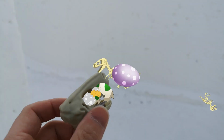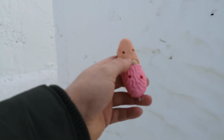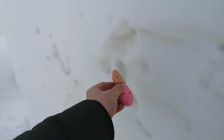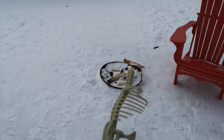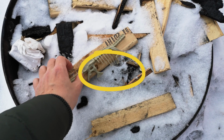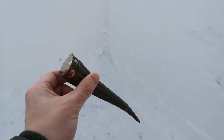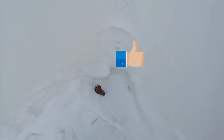To hide dinosaur parts and dinosaur eggs. Okay, it's time to hide the tail. There it goes, it's gonna be here.